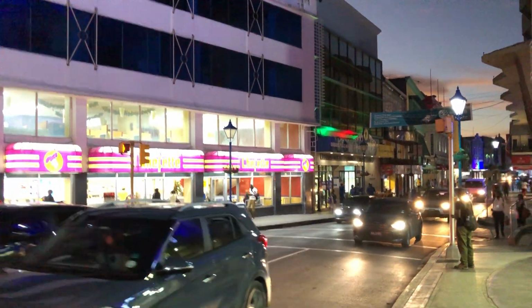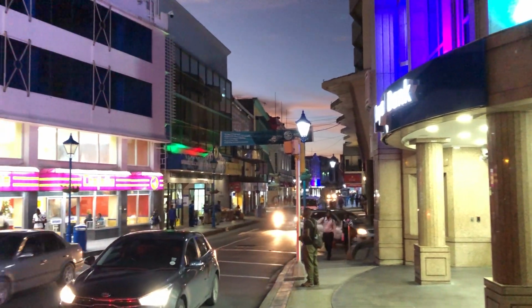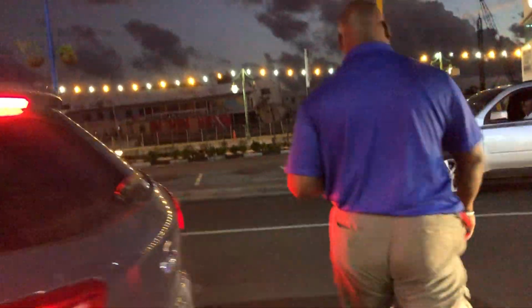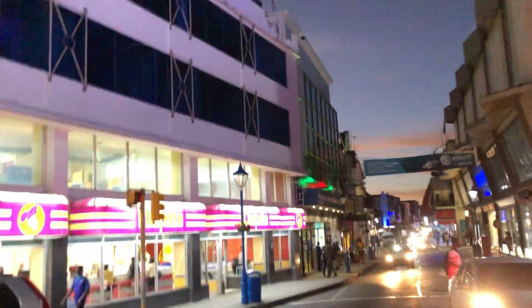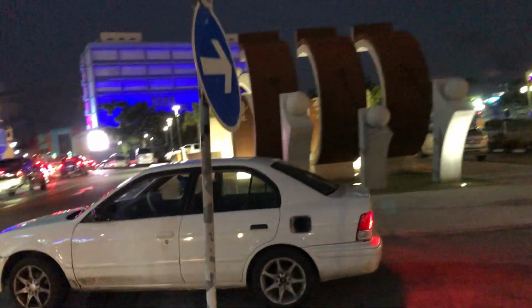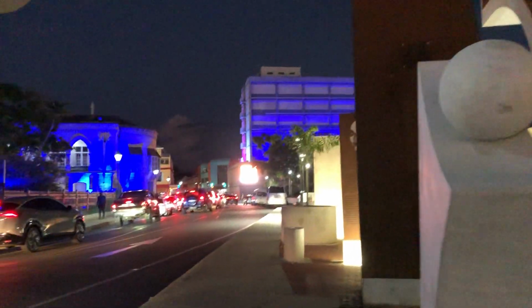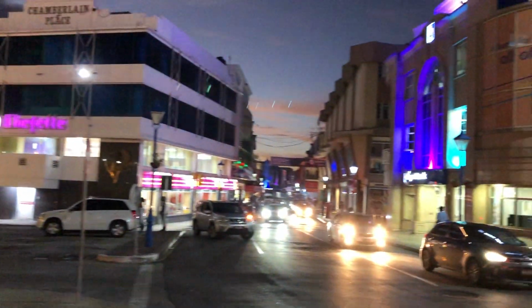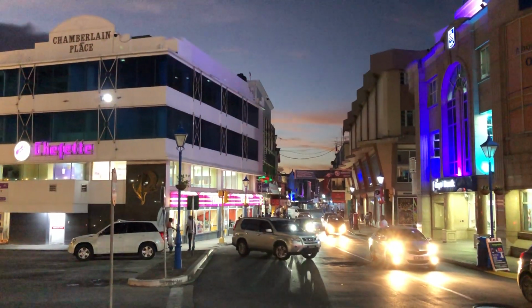This is Chafet restaurant here. This is Broad Street in Bridgetown. This is the Chafet restaurant here, in the Chamberlain place, where the Manning's appliance store was. So again, this is the top of Broad Street, known as Trafalgar Square or the National Heroes Square. The Chamberlain place here, where the Chafet restaurant is.